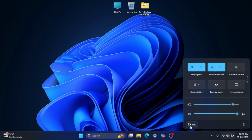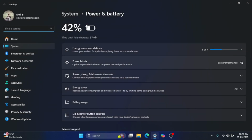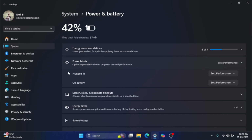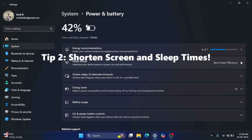Just click on the battery icon in your taskbar. Under the Power mode, select Best Power Efficiency. Boom! Instant battery savings.